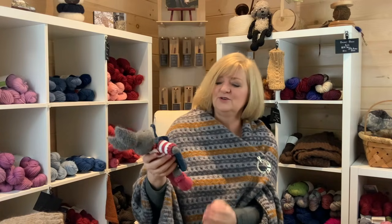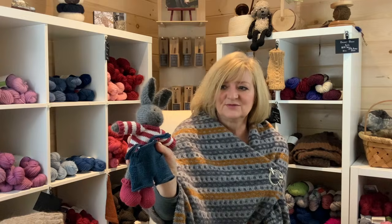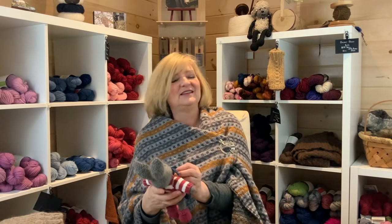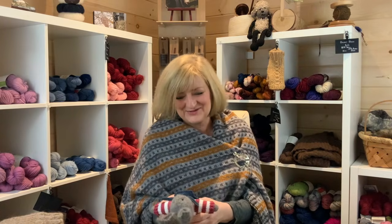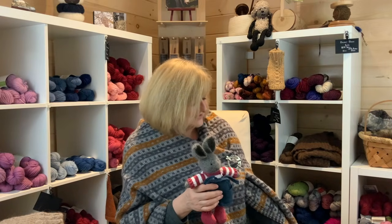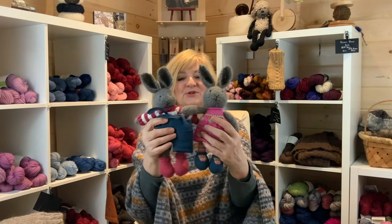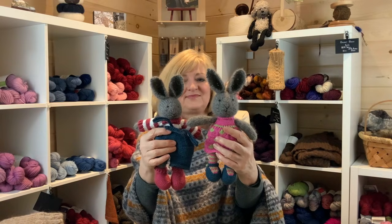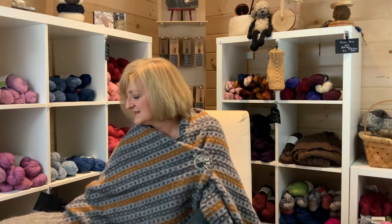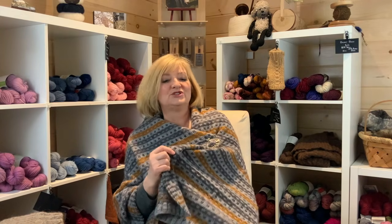I'll dress him later, but there he is. So it's really hot, and I'm already planning my next one because I think maybe they need a friend or two. It's really addictive because they're so darn cute, and they do really look different. They have their little personalities. So that's the Little Cotton Rabbits. It's a joyful project, I would say.